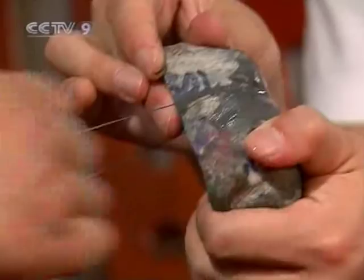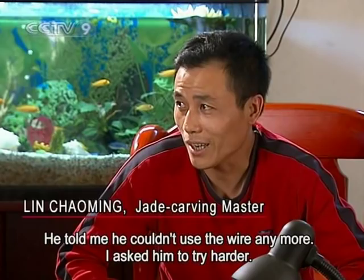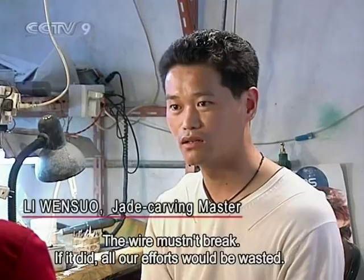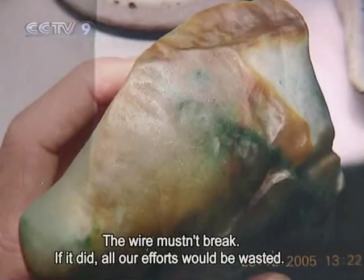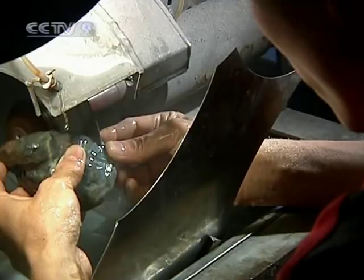The jade stone is about the size of a fist. Usually it would only take half an hour to cut a stone of this size, but that night it took Lin Chaoming a total of 2 hours.